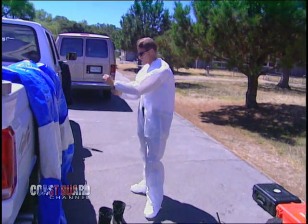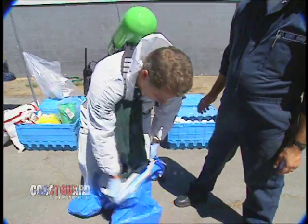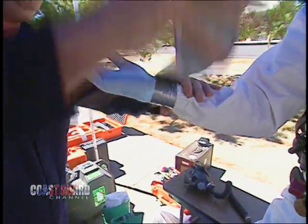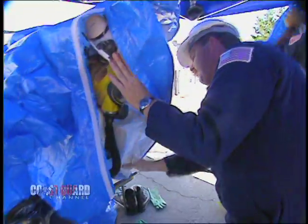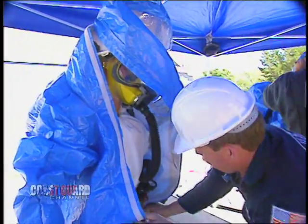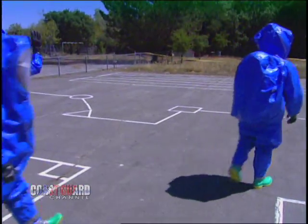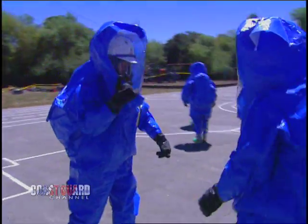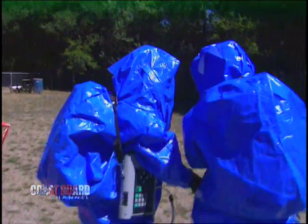You can't just jump in a Level A suit and go out there. You got to put a bunch of undergarments on, in case you do get breakthrough through the Level A suit, you got to have some protection underneath as well. So it's a somewhat timely process. Put a little more tape on. Okay? Feel like you're walking in a big plastic bag on a windy day in a sauna, and you're all scrunched up, you can't stand up. You can't really get comfortable with it. I've never met anybody who said that they're used to it. You just kind of got to jump in Level A, go do your thing, and hopefully you can get it done soon enough so you can get back out of there and get some fresh air.